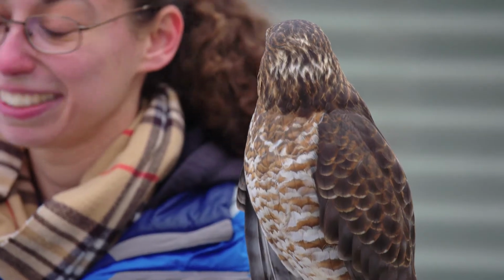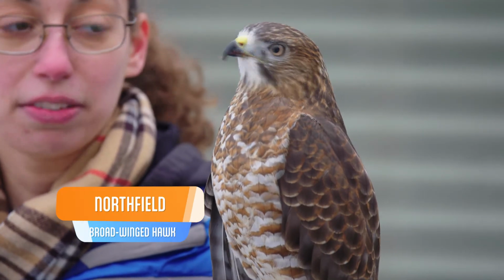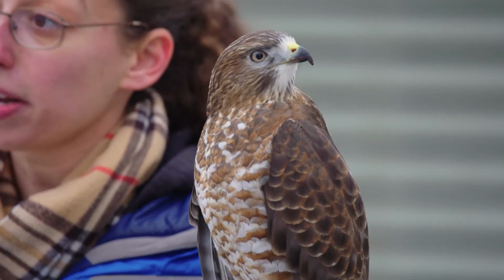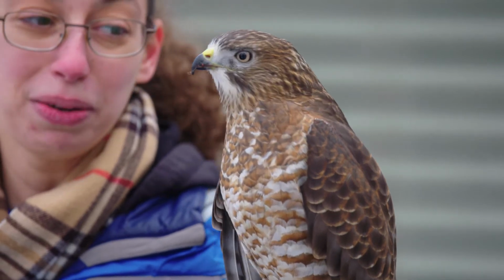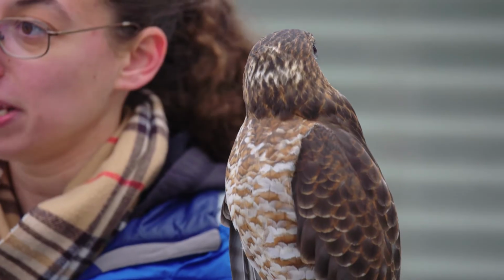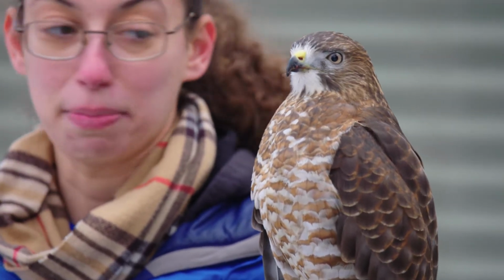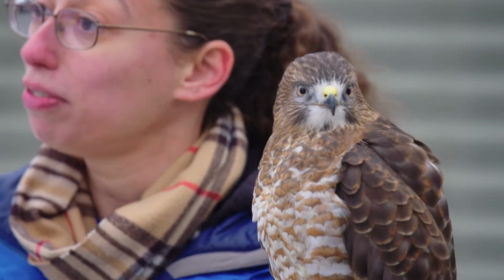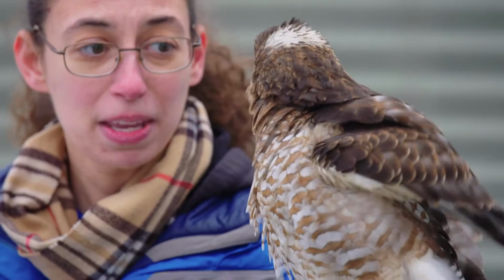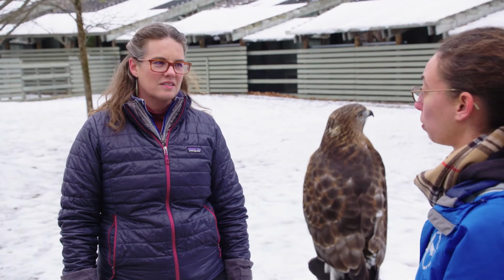Now, Northfield himself cannot soar. Why not? That is true. He actually, as a baby, fell out of his nest, and the person that found him brought him to our wildlife clinic where we were able to see that he had broken his shoulder. And unfortunately, that injury didn't heal properly, so he really can't fly at all. He can barely fly like 20 or 25 feet, let alone 3,000 miles to South America. So he now is an education ambassador and helps us to teach about soaring birds.